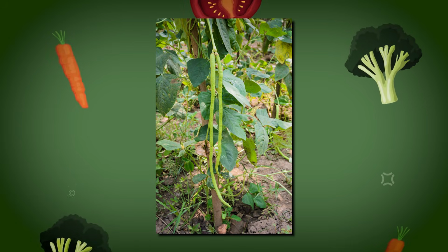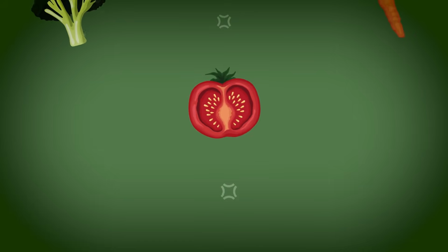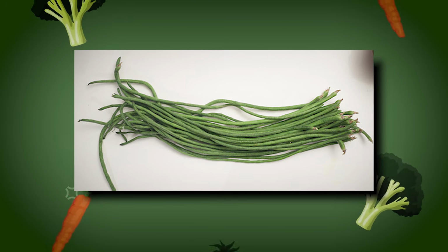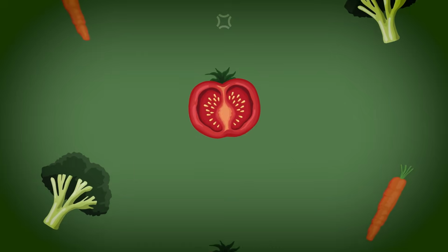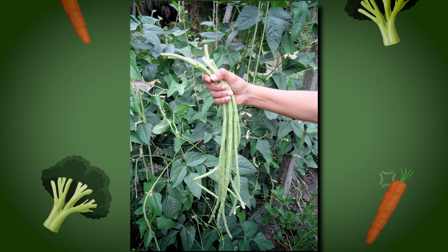But the sheer strangeness of seeing 3-foot beans hanging from vines kept them firmly in the ethnic vegetable category for most of American garden history, too weird for mainstream adoption despite being perfectly good vegetables.